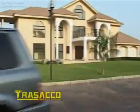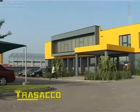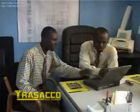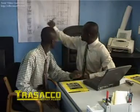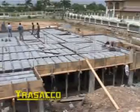Pre-stressed concrete technology has been proven over 40 years throughout the world to be stronger, faster and cheaper than conventional systems. Now, Trasacco Fast Floor brings this leading technology to the Ghanaian construction market.